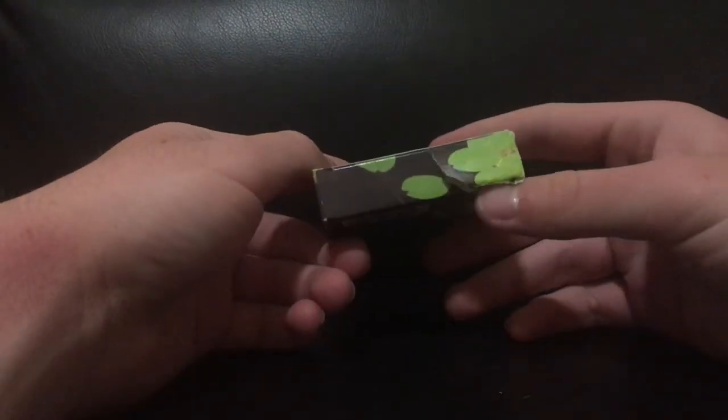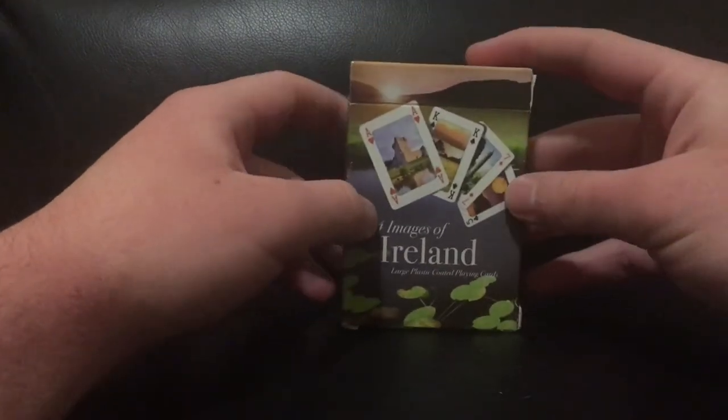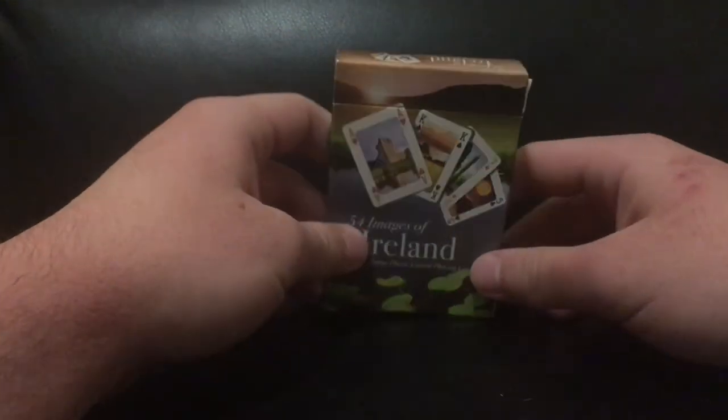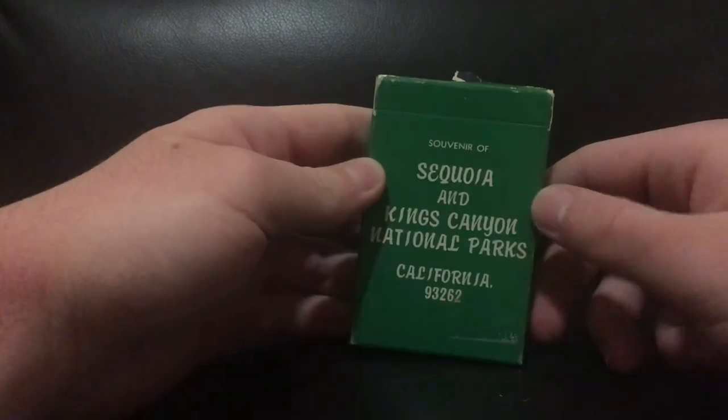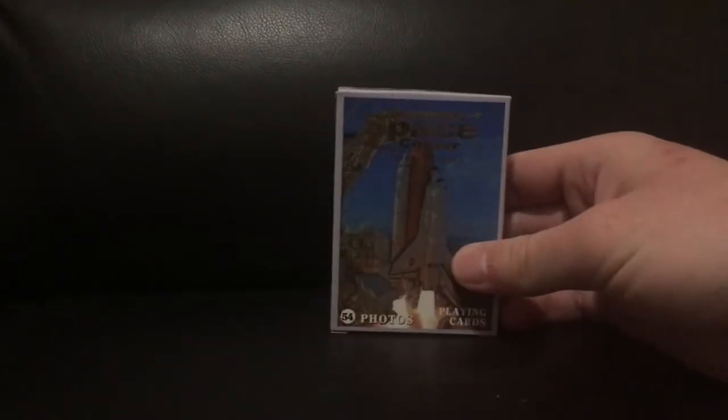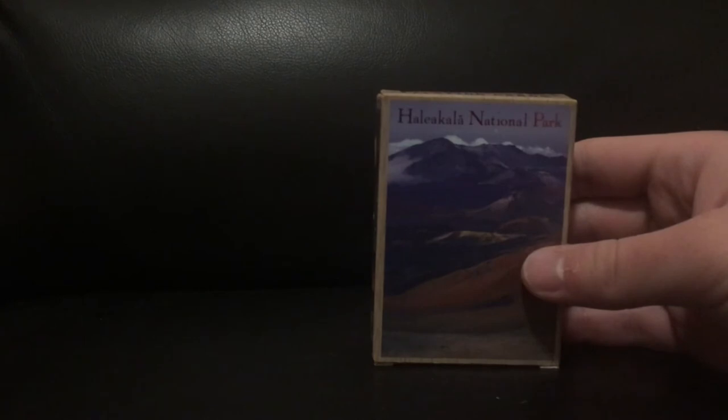Images of Ireland got ripped up by a security check at the airport. Yep, it kind of sucks. Another Ireland. Old deck here, Sequoia and Kings Canyon National Parks. Kennedy Space Center. National Park. I'll try. Haleakala, I don't know. I'm sure I ruined that name. Sorry about that, but yeah, got those.